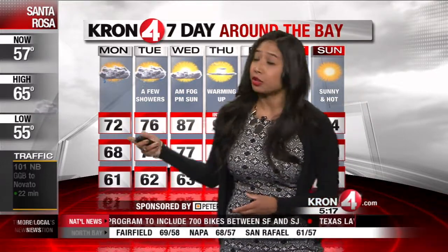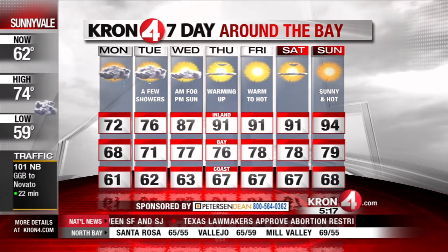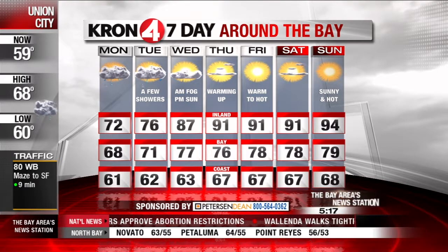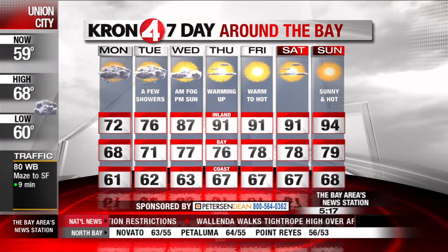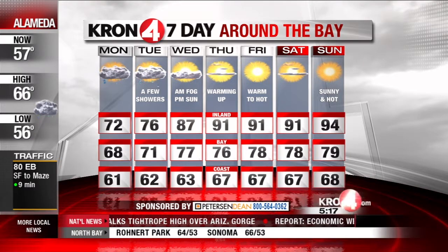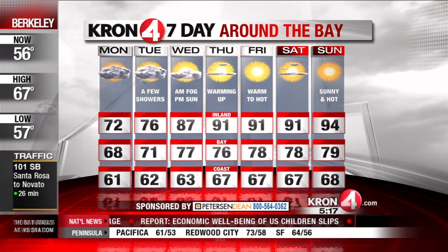In terms of your extended forecast, that 7 day around the bay, unsettled weather certainly continues into tomorrow. In fact, I think tomorrow's going to be a little bit more of a rainmaker. We turn the corner on Wednesday. Take a look at how much temperatures climb. We will continue with warmer weather lasting into the weekend. In fact, we're talking low 90s inland, mid to upper 70s around the bay, and upper 60s for the coast. 5:19, that was your forecast.